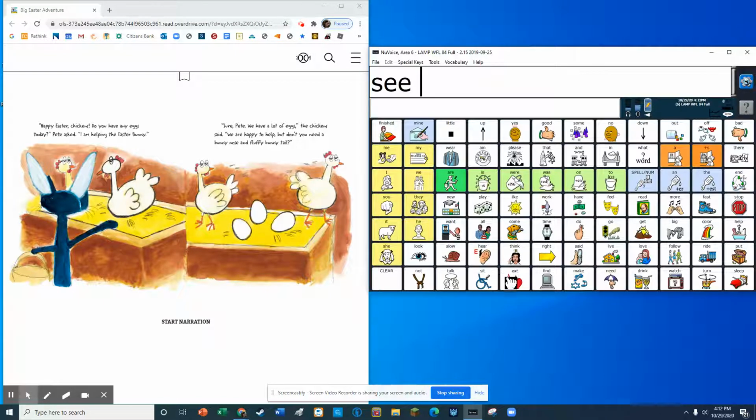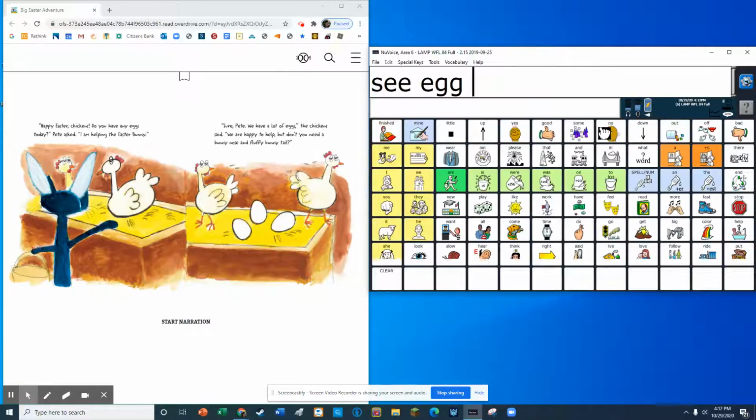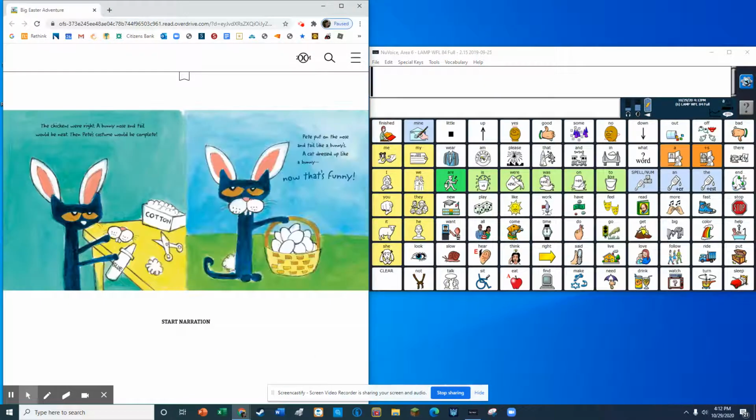Egg. Eggs. See eggs. The chickens were right. The bunny nose and a tail would be neat. Then Pete's costume would be complete.